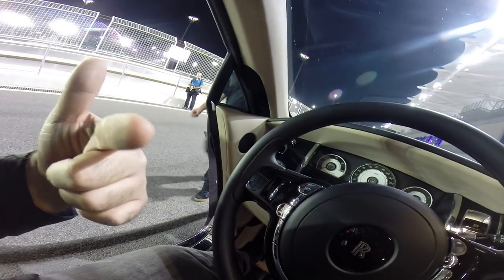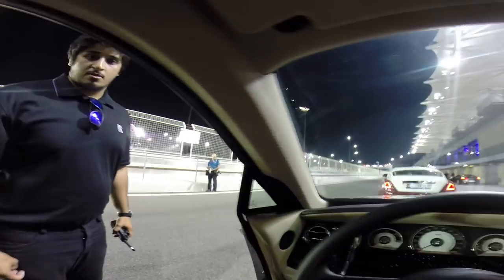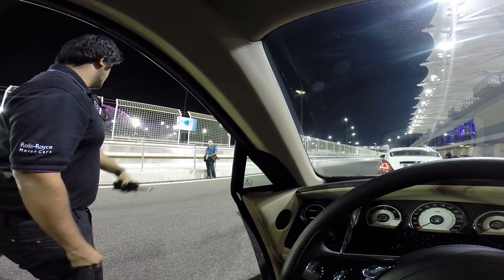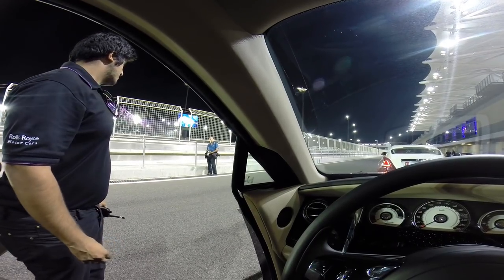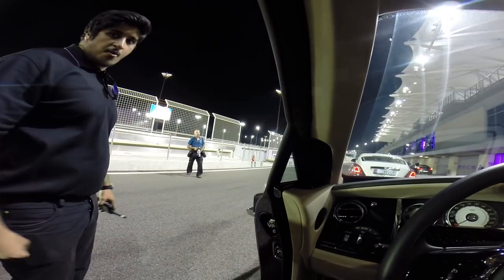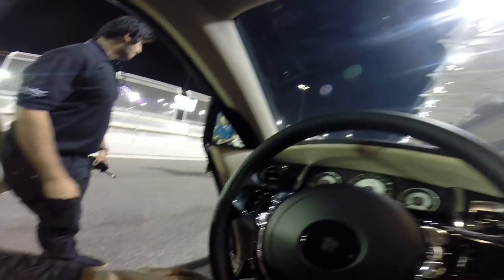Do I have a passenger with me? Sorry? Do I have somebody with me? I don't think so, no. Because I wanted to give this to somebody, because I want to take a video while I'm driving. Can somebody come with me? Do you want to jump in with him? Because he wants to do... Yeah. Would you mind? No, I don't mind. Great, thanks, man. So let me just take a picture of the giant.